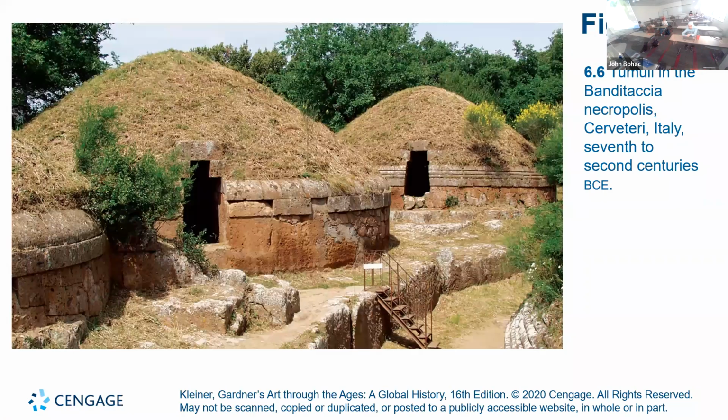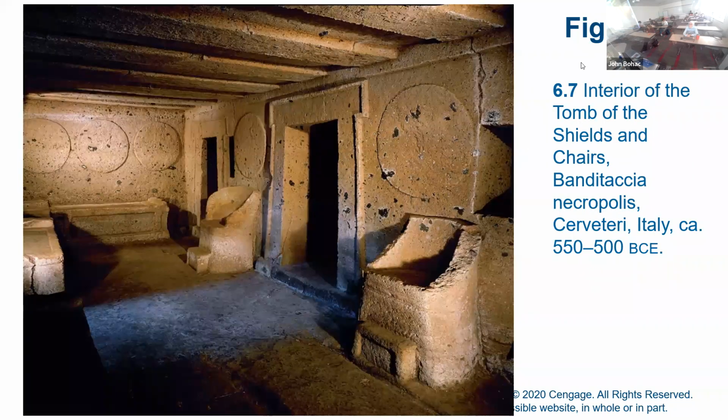And so those sarcophagi, if you will, would be inside these. They're kind of quasi temples. They're kind of quasi burial mounds. And there's these rooms on the inside, that's it, the necropolis, the city of the dead, and that's what they call it. These stairs, by the way, add on. But this is what these necropolis sites look like. And this is the interior of the tomb of the shields and chairs.